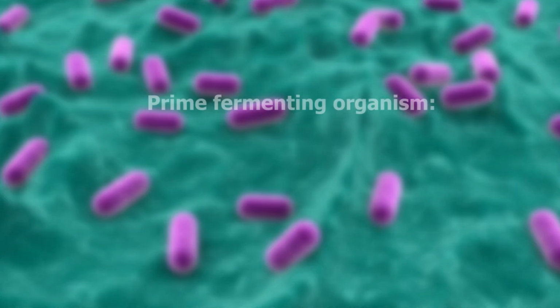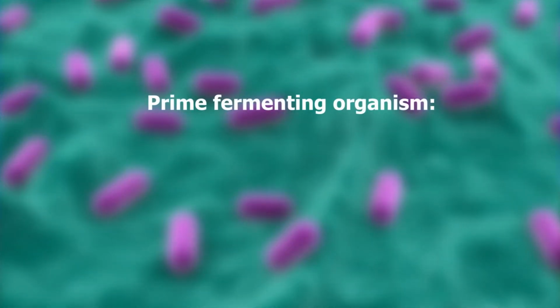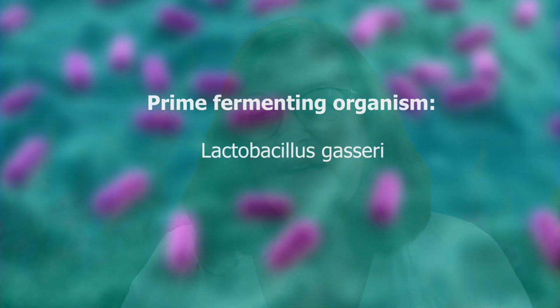One example of a prime fermenting organism is Lactobacillus gasseri. We are familiar with the beneficial effects of resident lactic acid bacteria such as Acidophilus and Bifido, which can be enhanced, as an example, with the use of pomegranate juice. But transient bacteria such as Lactobacillus kefir can also play a key role within our own commensal bacteria populations.